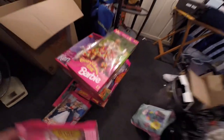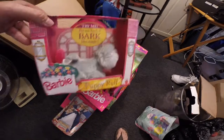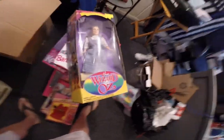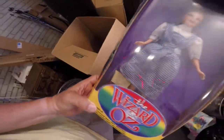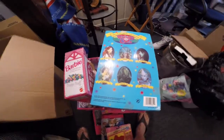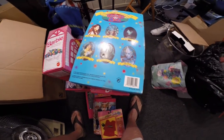So, there was also a Puppy Rough Barbie. I'm guessing this is Barbie's pet puppy. And it says, "Pet my back, I bark like magic." I bet that doesn't work. And then this was also in it. It's not a Barbie, but this is interesting. It's Dorothy from the Wizard of Oz. Dorothy and Toto is down there somewhere. Her basket is right there, but Toto is in the box with her. And it looks like there's a whole collection of the Wizard of Oz characters. So you can get Dorothy, Glinda the Good Witch, and then the Wicked Witch from the West, Scarecrow, and Cowardly Lion and the Tin Man. So that's some of the items that I picked up.